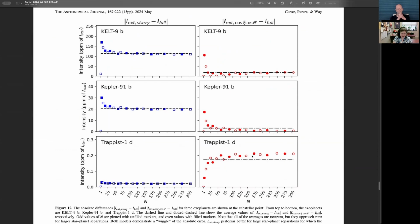Another thing about this plot is that the filled dots, I believe, are even numbers of source points, and the unfilled ones are odds. I did this because I wanted to see if there was a pattern between even and odd being closer to 0 or not, because I was wondering as you change the number of source points, where they're distributed near the limb of the star is different. Sometimes you get more near the limb than with other numbers of source points, because we're doing this on a flat circle.